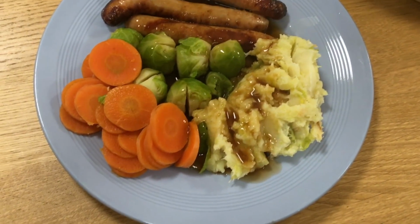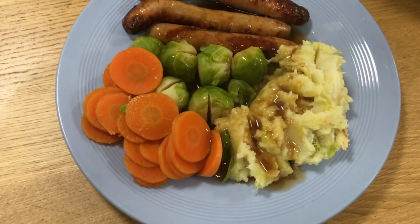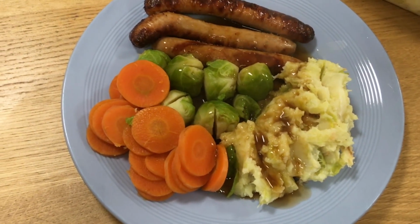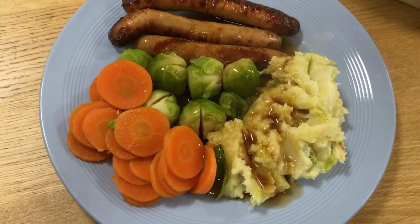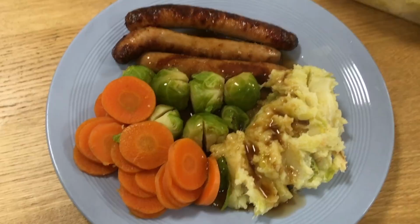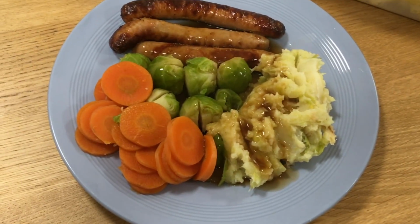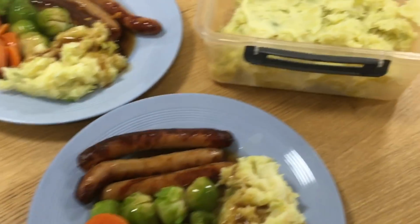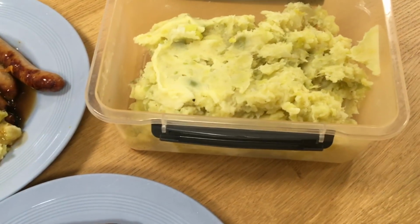Here's another day of the Pantry challenge in an attempt to use up all our fresh vegetables, so absolutely none go to waste. I had the sausages in the freezer, the potatoes were in the cupboard, the Brussels sprouts and carrots were in the fridge. In the mashed potato are some leeks, and I've cooked the mashed potatoes and leeks together. So you can see I've got our dinner here, but here is the mashed potatoes and leeks.